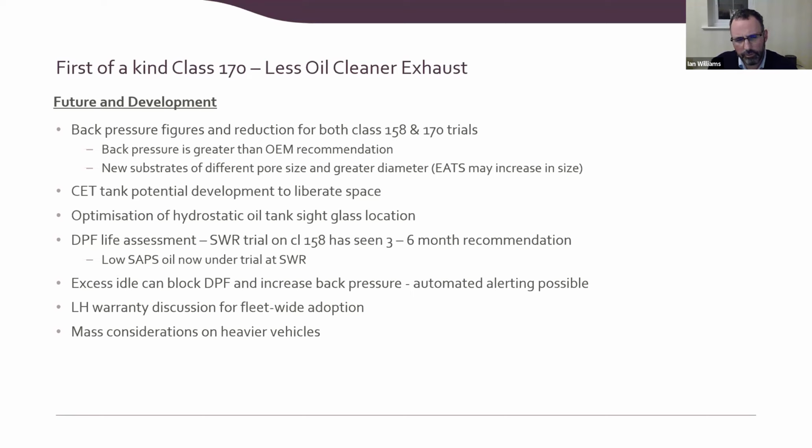I've already mentioned the warranty discussions with LH Group, and another issue we need to consider is that on some of the heavier Turbostars, we may be pushing axle loads quite closely with adding this extra mass on. So we need to do some work on that and understand what further mitigations we can put in place if necessary to ensure we continue to comply with the standards.